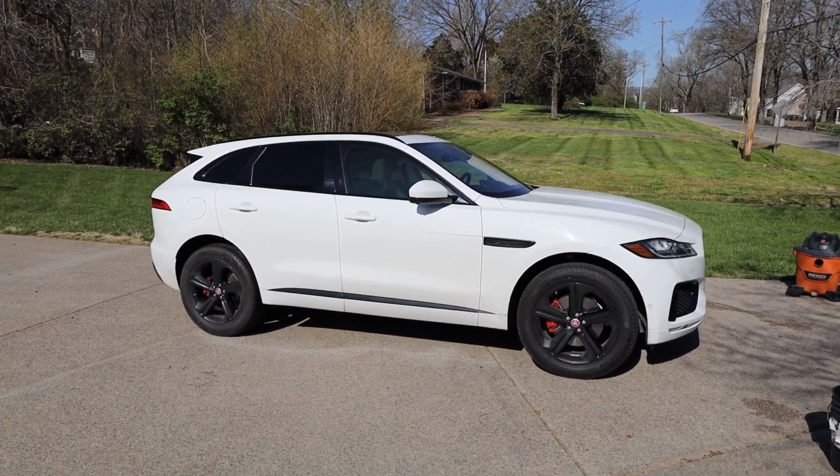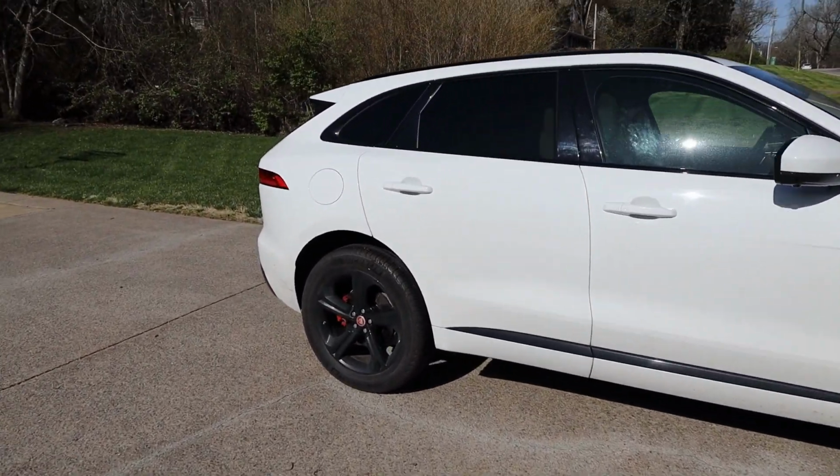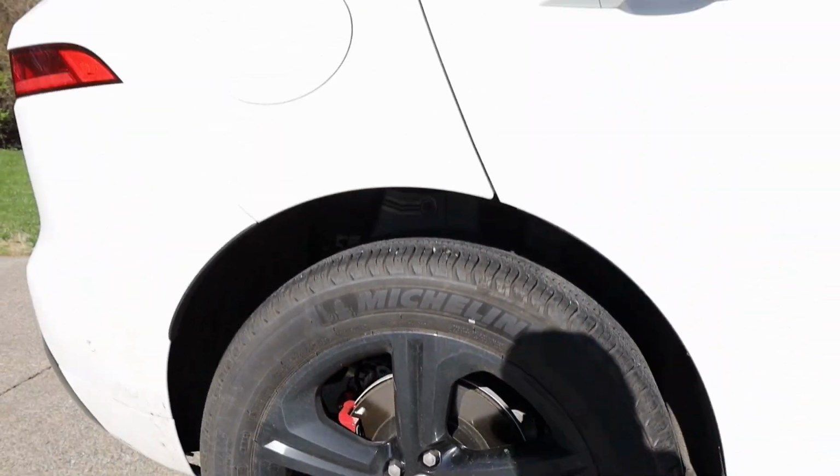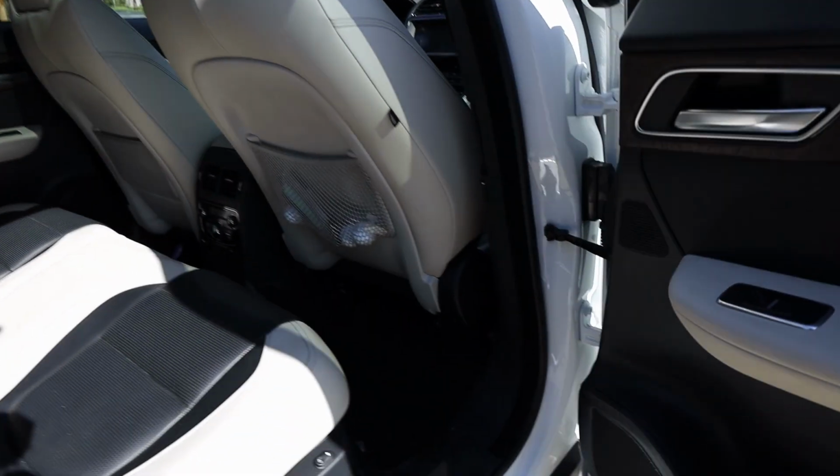I'm gonna go ahead and give you a quick glimpse of the car. If you look, the tires are pretty dirty. I forgot my camera stand today, so the camera might be a little wobbly in my hand. But I'll give you a quick glimpse of the interior. The car's a little dirty in here too.